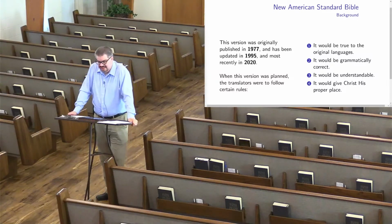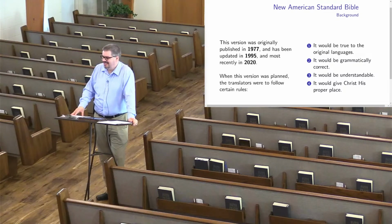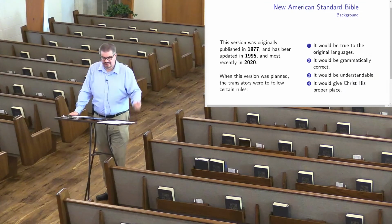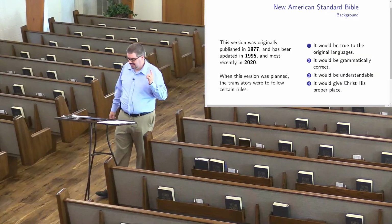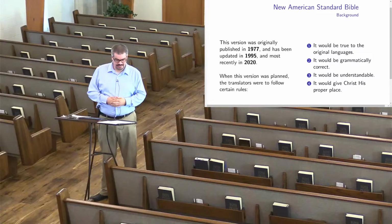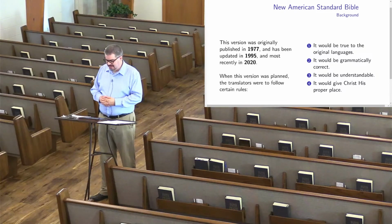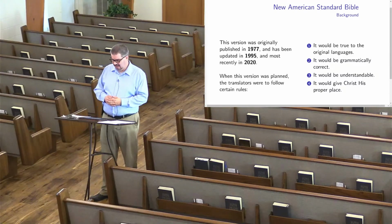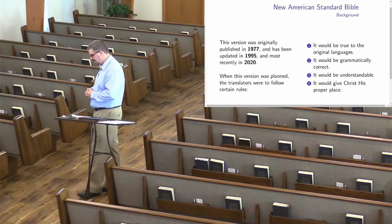Now, this is one of those ideals, right? These 4 rules. It would be true to the original languages, number 1. Number 2, it would be grammatically correct. Immediately you have a problem. Number 3, it would be understandable. Makes it even more complicated. And number 4, it would give Christ his proper place.